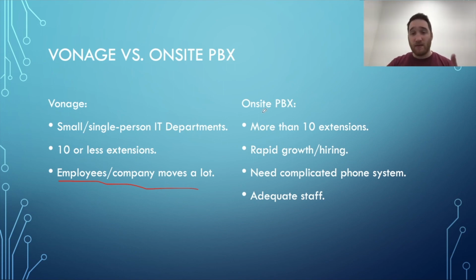But I will justify the onsite PBX if you have more than 10 extensions, because even with that Sangoma box, you're getting 25 included, so you can just add more users free of charge, assuming you buy the phones. Rapid growth and hiring, again, if you're adding new people a lot, it's going to be more efficient to have your own. If you need a bit more configuration, maybe your phone system's more complicated than the average small business phone system, you can do that on your own PBX a lot easier than with Vonage.